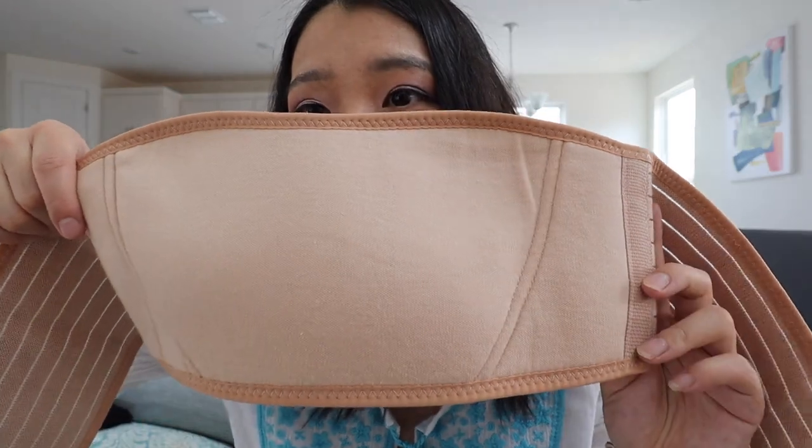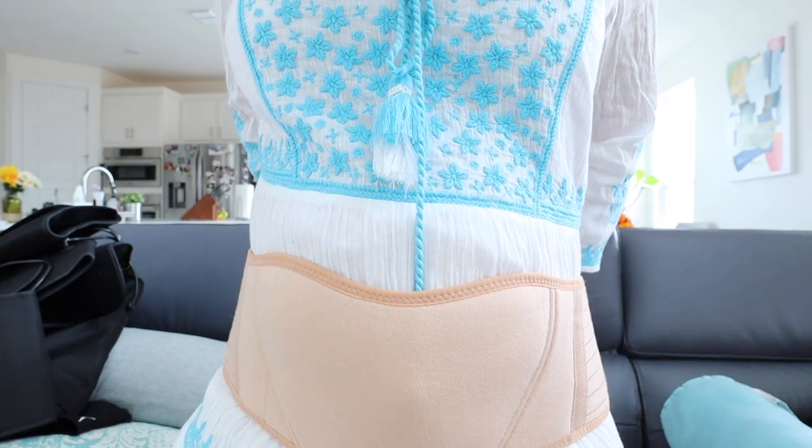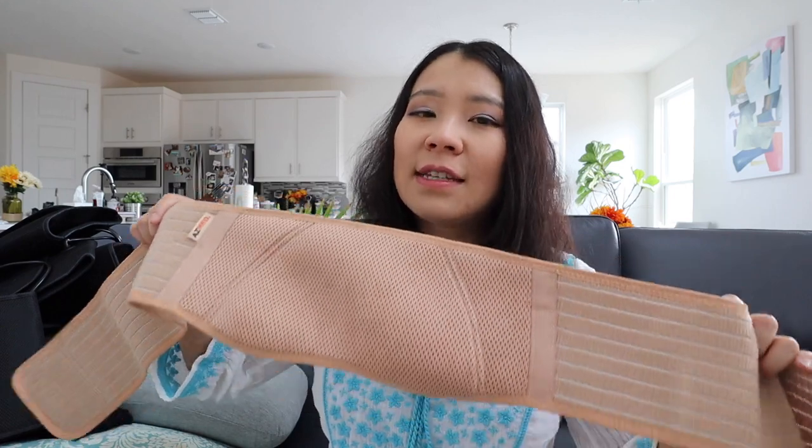So this is the top. Basically, you put this on your belly and you clutch it at the bottom. I think it's really good because, first of all, it's recommended by my healthcare provider, and second of all, it's covered by my insurance, so it's probably a much needed item. I don't need this every single day, even though my midwife told me to wear it all the time. This is really good to prevent lower back pain and round ligament pain.